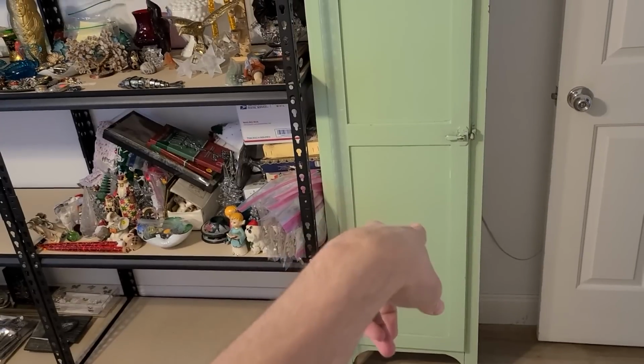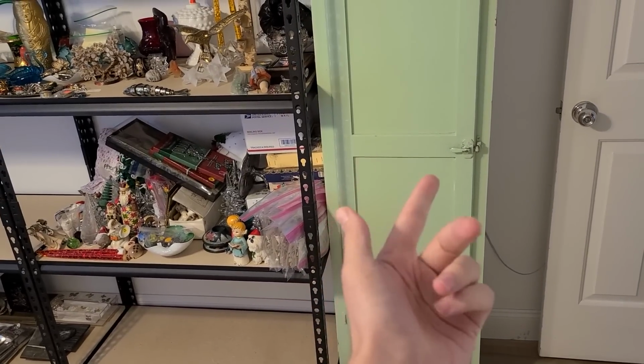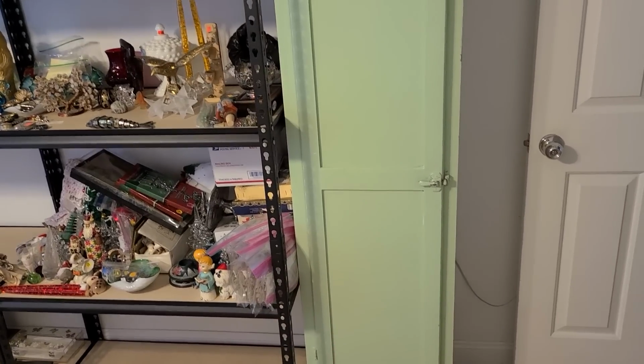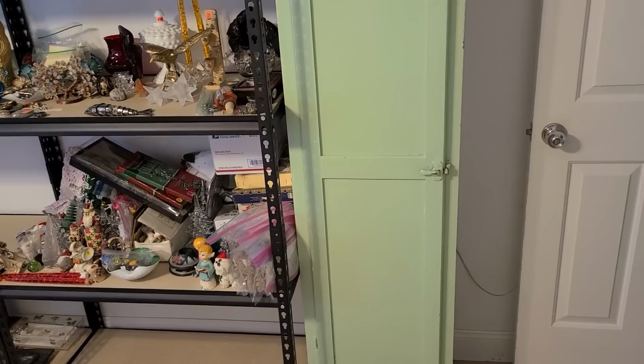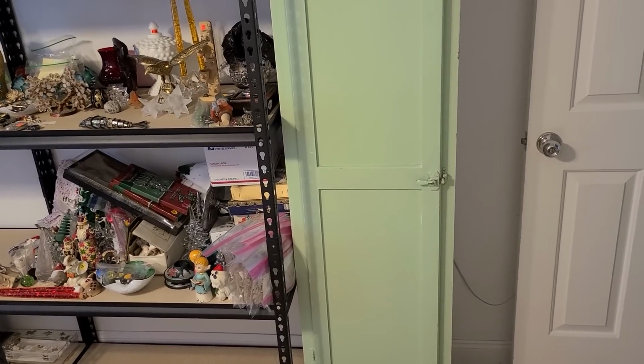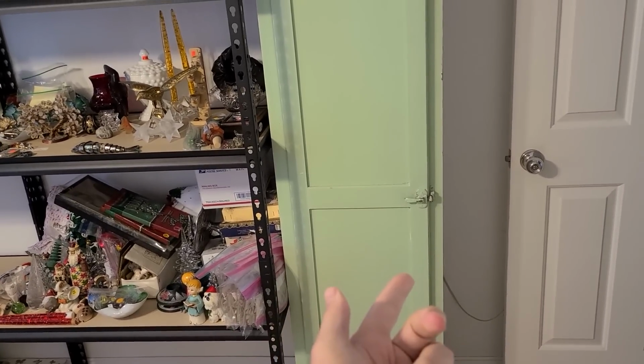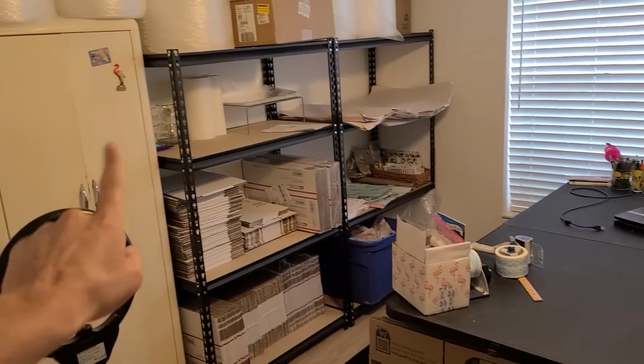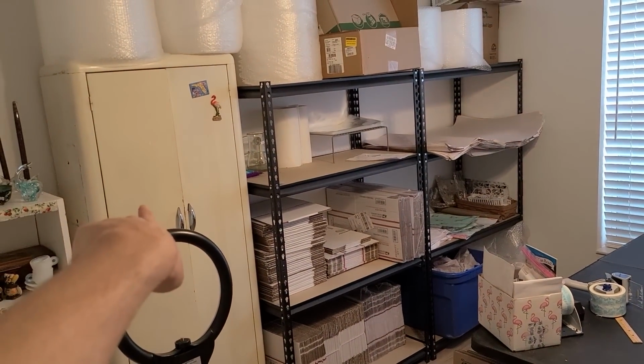And that followed me from, where was that before? Well, that was at my other shop for a while. And then I don't remember before that, I think it was also in the previous house, in that reselling room. So was this cabinet actually. That cabinet was in the reselling room at the house.